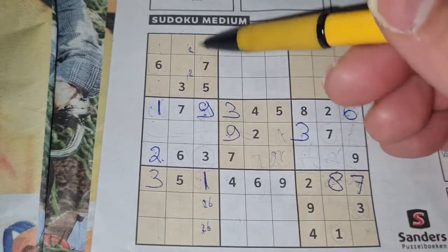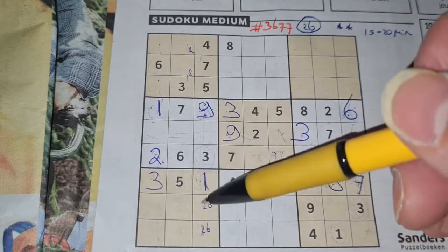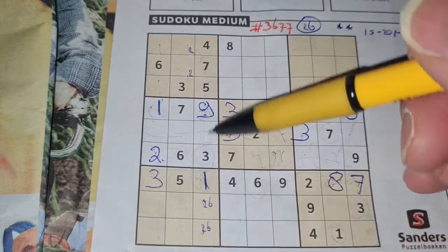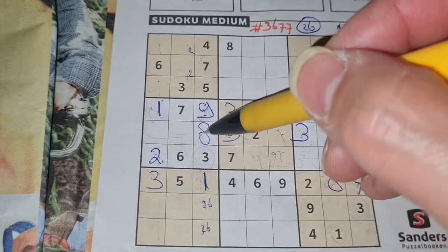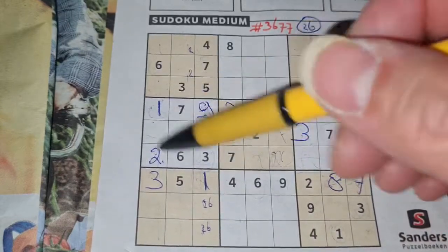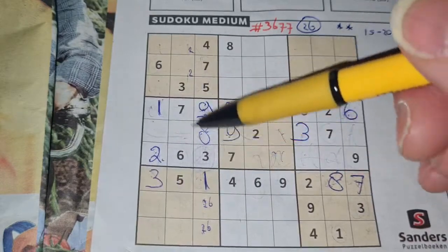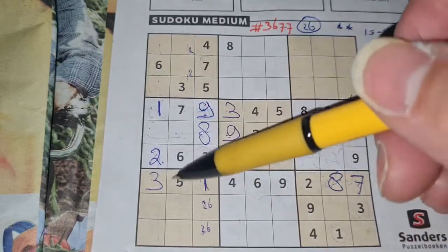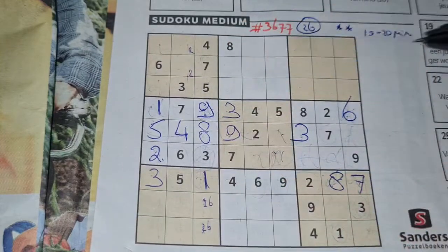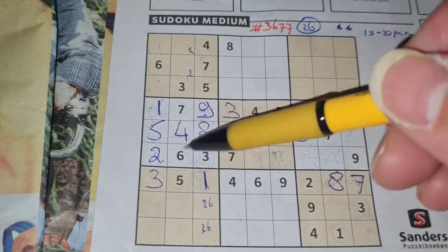So 1 digit left in the third column for the number 1, 2, 3, 4, 5, 6, 7. The 8 is missing. Alright. 2 missing numbers in this big square for the numbers. So 1, 2, 3. The 4 is missing and the 5 is missing. 4 and a 5. You see here 5, no 5 there. 5 should be here and the 4 goes there. Alright. 4 in this row, 4 in the middle row.